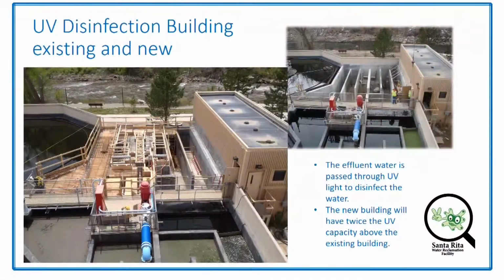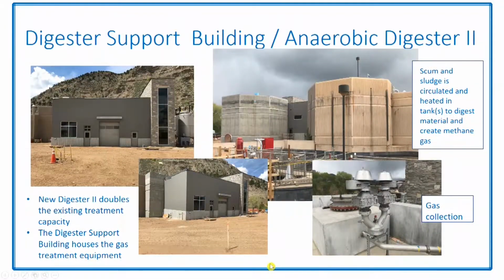So from the clarifiers, the water goes into the UV disinfection system. The building on the right side of the photographs is our old building. There was a single stream of UV lamps in that building. The new building that is shown on the left will have 2 streams of UV lamps. So we'll get double the disinfection, plus it will have a lot of redundancy. So from that point, it flows into the Animas River again.